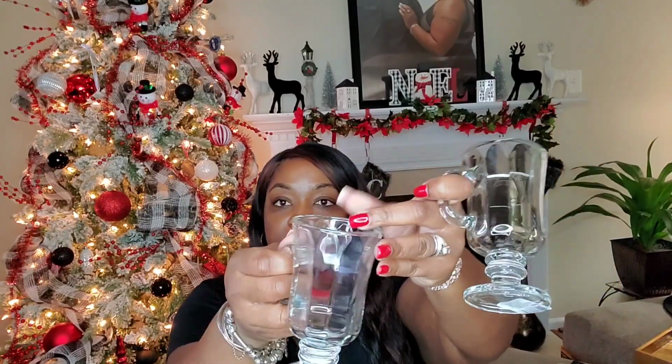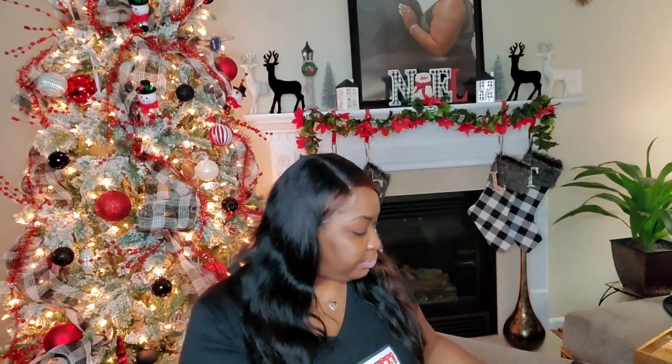And so I got two of these very cute little mugs. So I got two of these. And that's all I got from, oh, and then I did get this scrub brush right here. It's a pot and pan brush. We do have one, but for the dollar, what's the hurt?